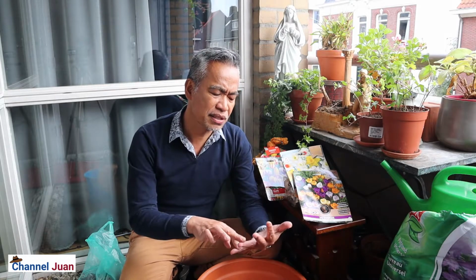It's now late October. I'm going to chill or refrigerate the tulips, and then November, December, January, that's 6 weeks. So in February, I'll plant them in pots indoors inside my small apartment where the temperature is 21 degrees Celsius.